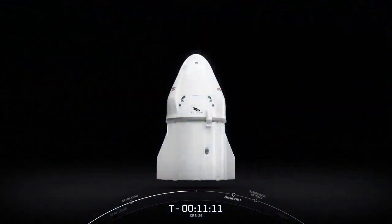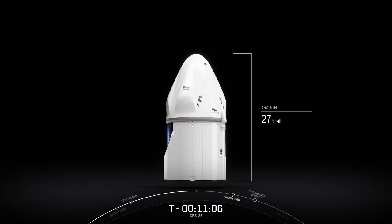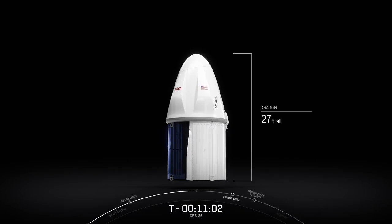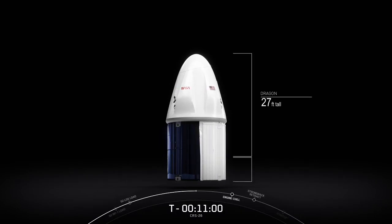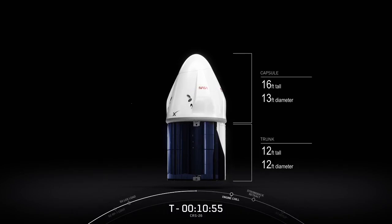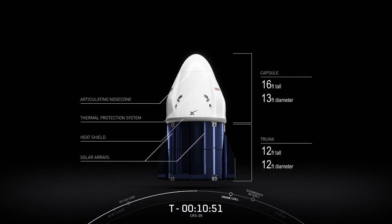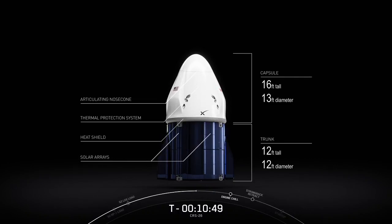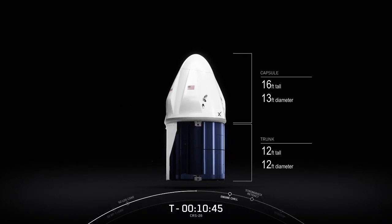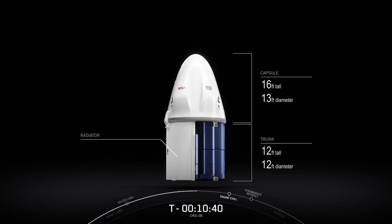Now, today, Dragon is one of the few vehicles that can deliver significant cargo to the space station and the only vehicle that can deliver cargo from it. Falcon 9 and Dragon were both designed with reflight in mind, and the vehicle hardware is built to support multiple missions with minimal refurbishment. Now, to date, 16 of our missions have flown on flight-proven Dragons. While today's launch marks the first flight for this particular Dragon and Falcon 9, we plan to recover and fly both the vehicle and spacecraft again in the future.